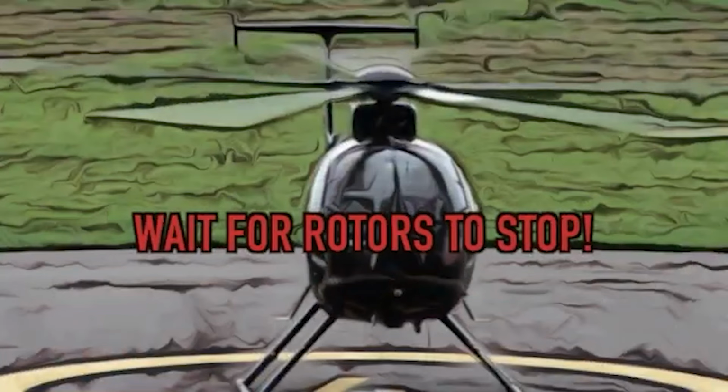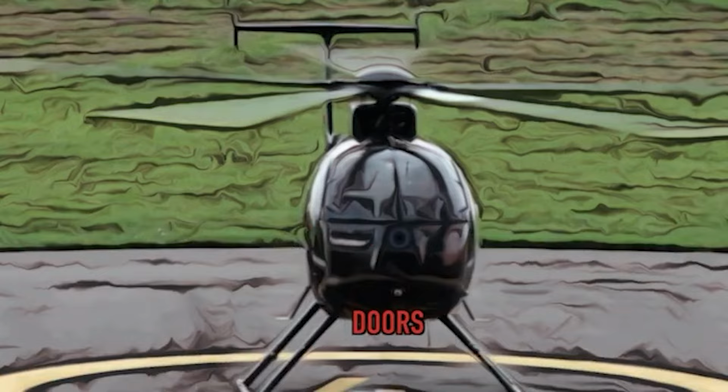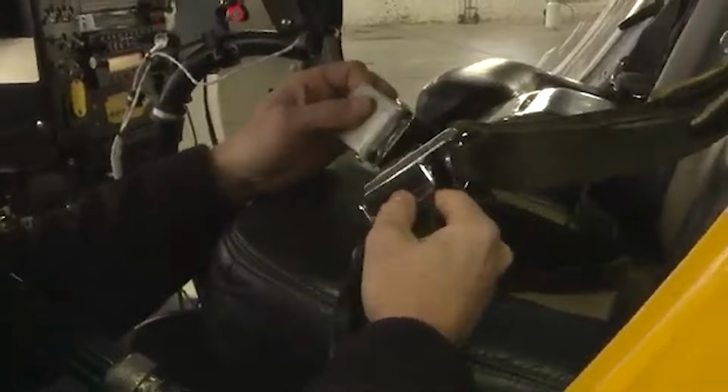In case of an emergency, wait for rotors to stop spinning before approaching the aircraft. Enter the aircraft by opening or breaking the door. If something happens and you need to get us out, all it is is a quick pull on that seat belt and everything comes apart and we're out.